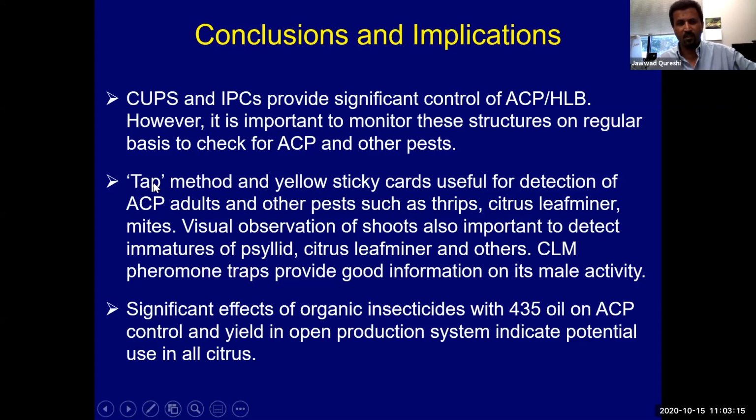Actually, when I put citrus leaf miner and mites, I was referring to the tap method. Visual observations are critical to detect psyllid, citrus leaf miner, and others. And citrus leaf miner pheromone traps provide good information on the male activity. And if that is happening, that means the females are there as well. You should be checking for the larval populations on the young shoots. In the outdoor systems, we have seen the effects of organic insecticides, with 435 oil, on psyllid control and yield. And it shows that there's a potential of using these in all types of citrus, including some of these protective systems.